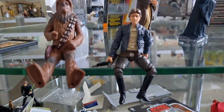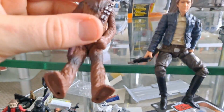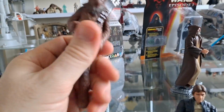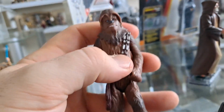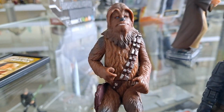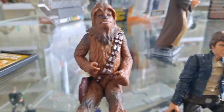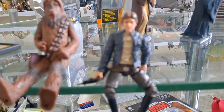And finally, Han and Chewie. So his legs don't bend, I got that wrong. This is actually, I've got that figure already. The one from Hoth, you know, when he's got all the tools and stuff, the welding thing, like the goggles and stuff. Shame, I wouldn't have bought him otherwise, but still, it was only £3, but I think he would fit inside that cockpit. But I've just got Han sitting down anyway.